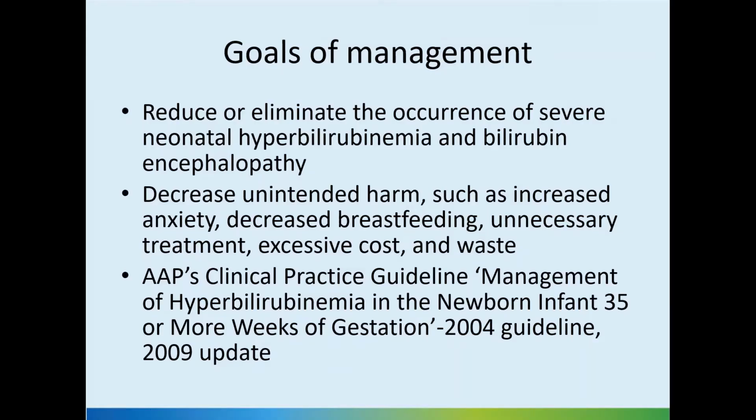So the goal of management is to reduce or eliminate the occurrence of severe neonatal hyperbilirubinemia and bilirubin encephalopathy. We should decrease unintended harm, however, as increased anxiety may happen if we worry the parents with the levels. Decreased breastfeeding because of possible separation or even phototherapy may make the mother more anxious and inhibit milk output. We may unnecessarily treat or take samples frequently, which results in pain for the baby, and of course, excessive cost and wastage of resources if you don't follow a proper guideline or over-treat.